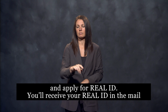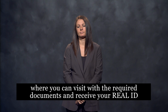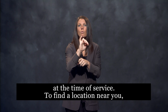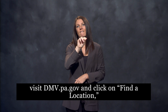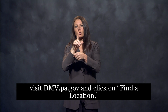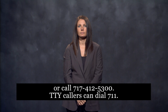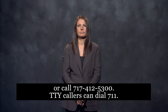PennDOT also has 12 Real ID driver license centers statewide, where you can visit with the required documents and receive your Real ID at the time of service. To find a location near you, visit dmv.pa.gov and click on Find a Location, or call 717-412-5300. TTY callers can dial 711.